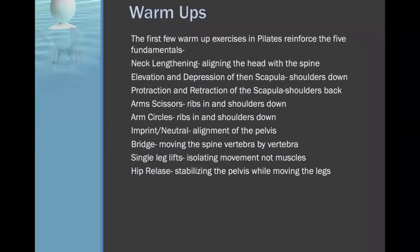So we're going to move on to warm-ups. When we do warm-up exercises in Pilates, they actually reinforce the five fundamentals. Neck lengthening is actually one of the warm-ups. Elevation and depression of the scapula is a warm-up. Protraction and retraction of the scapula is a warm-up. Arm scissors is a warm-up. Arm circles.